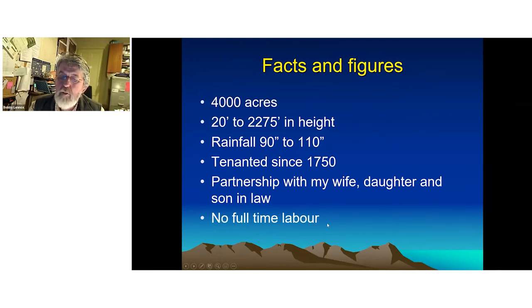Kay is now the 11th generation on the lease. And we don't have any full-time labour on the farm. We'll work with a contract shepherd for the days we need to gather the hills, we get him in for that, and it also comes in over lambing time.